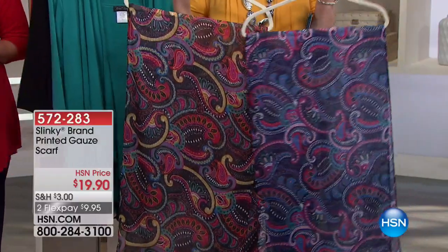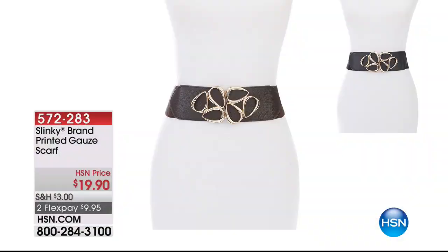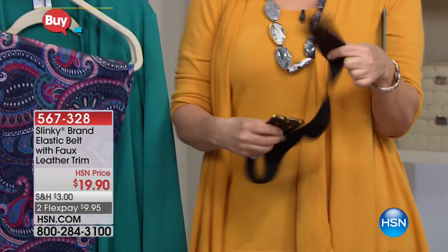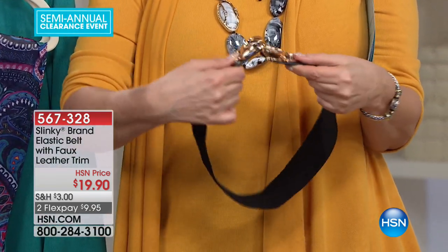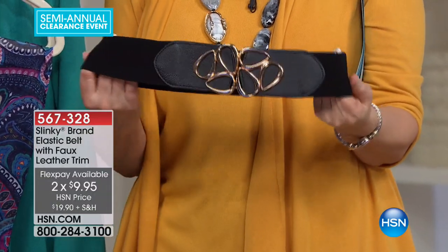And then we also have a belt. Did we mention the belt really quick? I know it's also $19.90. I've got one right back here. Oh, 15 seconds. Okay, but I want to show you the belt. So here it is, $9.95 on FlexPay. It's got a little hook right here, and then you hook it in like this, and then it has a stretch to it. It's such a great little add-on piece.